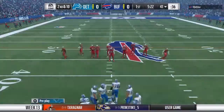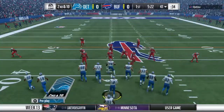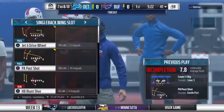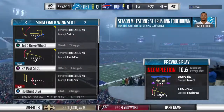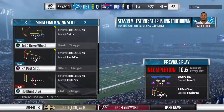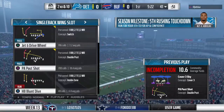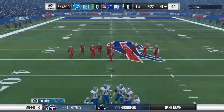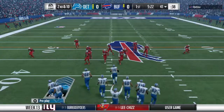Unable to connect on the first down pass play. Now it's second down. And now the Bills are going to stop it as they call a timeout. They'll have 2 remaining as we step aside here in this first quarter. Second down now after the incompletion.